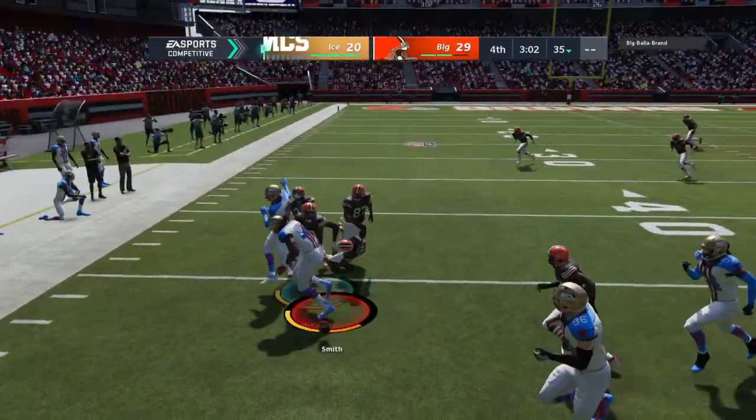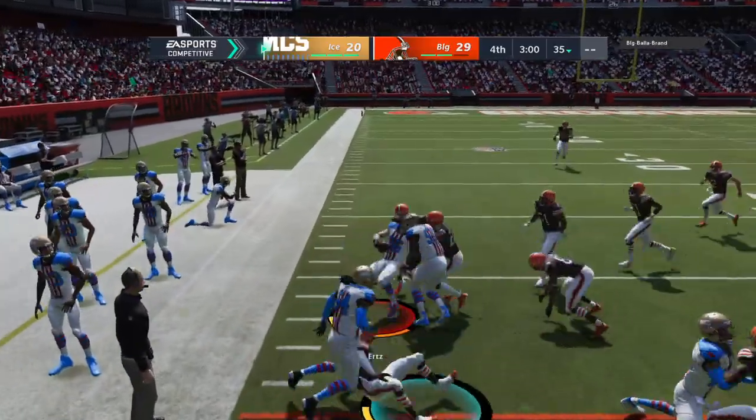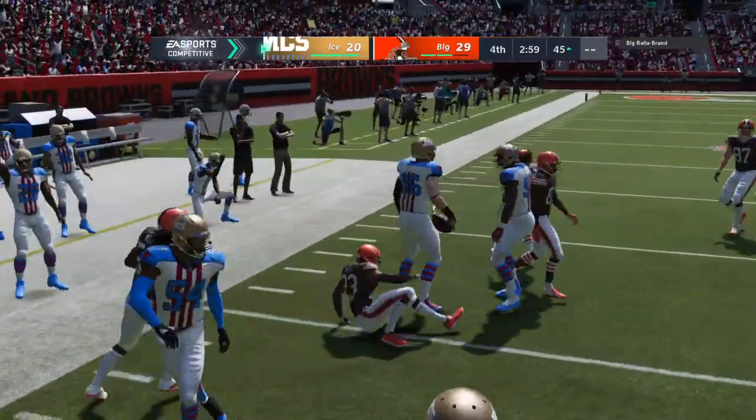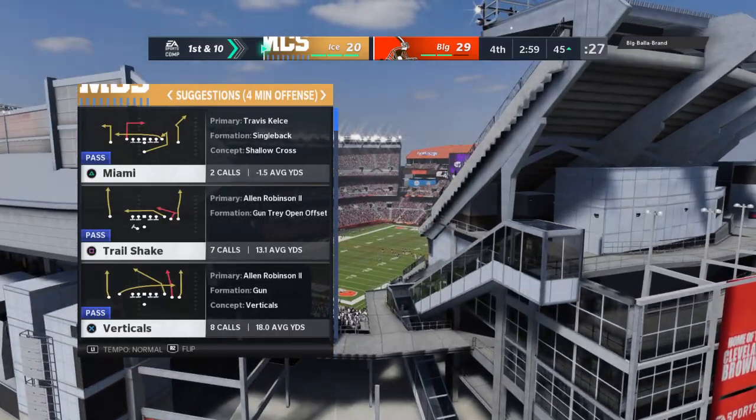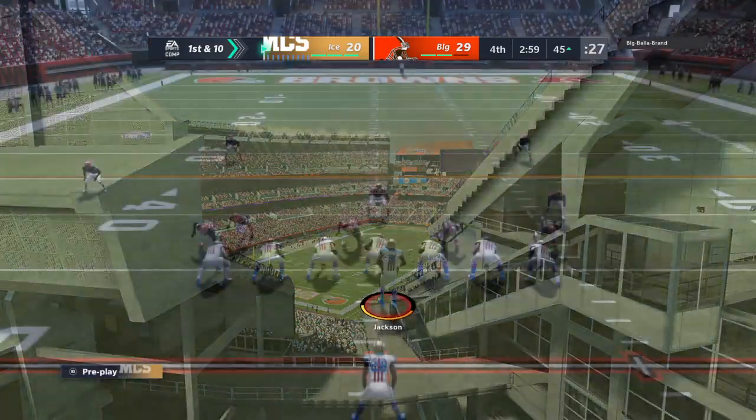And the hands team does its job. They're able to secure it, and this one won't bounce their way. It's covered up by the hands team. Fourth quarter, they felt like they needed the football back. Unfortunately, they couldn't get it.